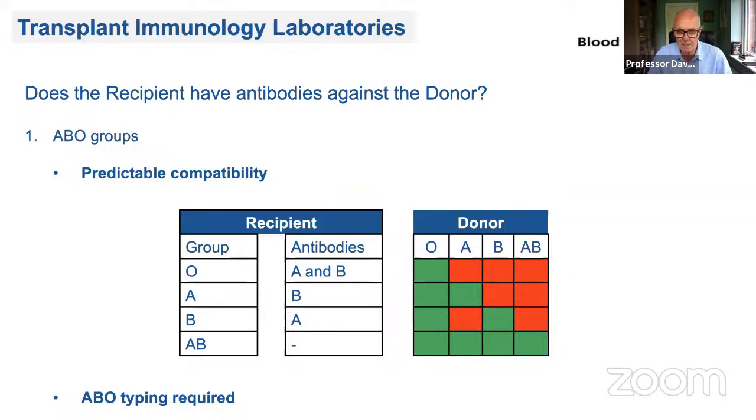Green indicates whether you're compatible or not. O group patients can only accept O group donors. A patients will have antibodies against group B, so can only accept A donors, not Bs and ABs, but of course could accept O donors. Similarly, B group recipients can't have A group donors. AB recipients don't have any antibodies, so they're essentially universal recipients, whereas O group recipients can only have O group donors.